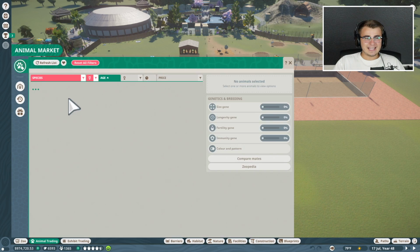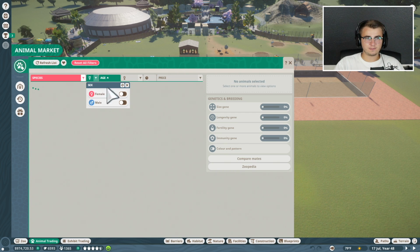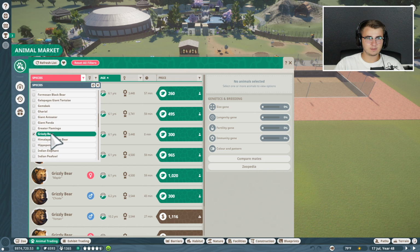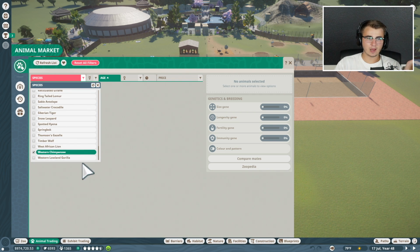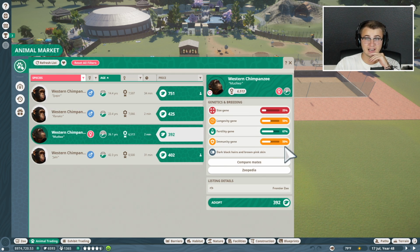So let's open up the animal trading center. Of course, it's probably gonna be set on the grizzly bears. We'll turn off the female male filter here, and we will take off the grizzly bear. Western chimpanzee, probably a solid option, probably very expensive. We have one female who looks to be about dead, so that's probably not gonna work. 67% fertility gene though. Size gene is very low. Let's see, 26 years old.